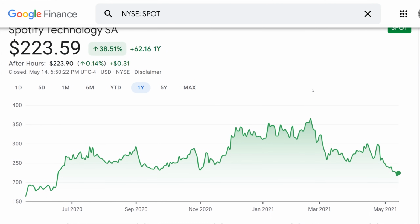Looking at the stock, it currently has around a $48 billion market cap, and it is a highly volatile stock. So it trades up 45%, then it traded down 38%. So this is one that I like having in my portfolio. I think it's a great company. I think it has a lot of growth, but it is a pretty volatile holding.